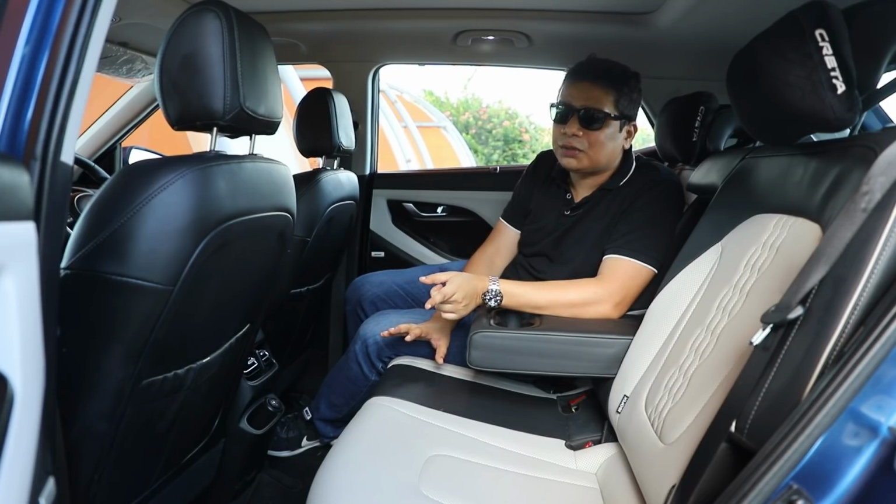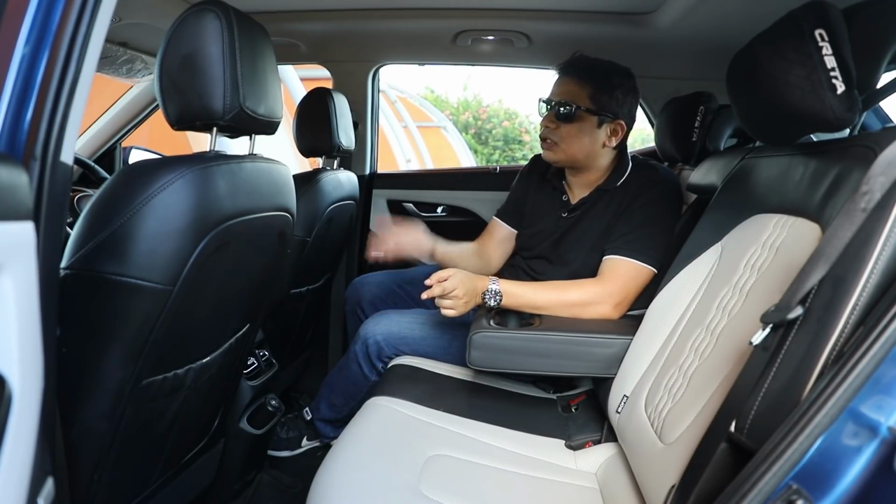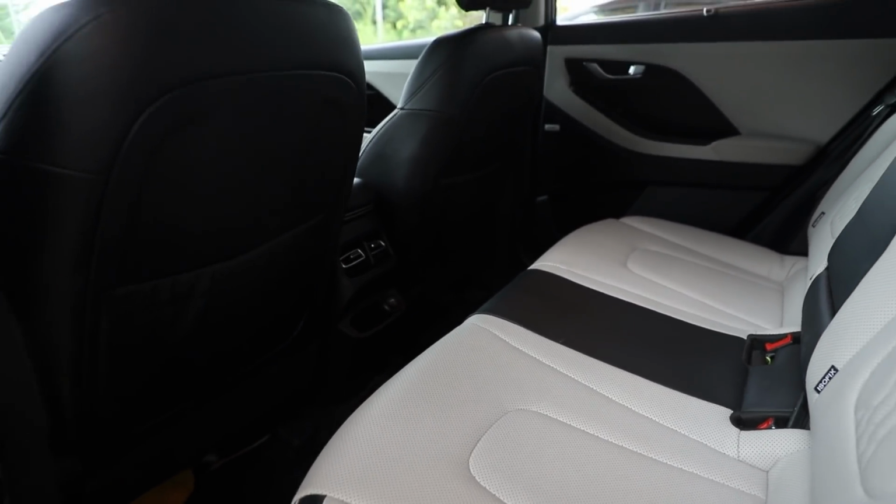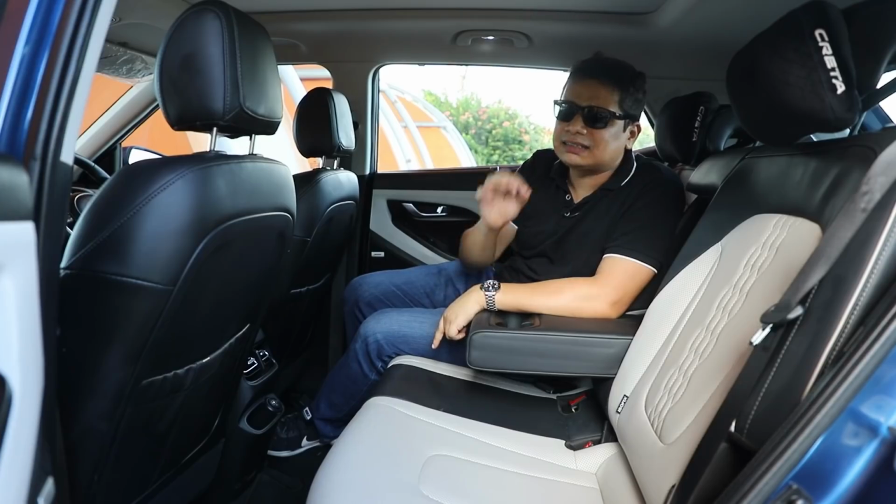Which one do you prefer? You let me know in the comments below, because in this one you sit up a lot higher and that one you sit a lot lower. So what do you prefer? You can let me know in the comment section. In my book, I reckon that the Hyundai Creta has a slight advantage.